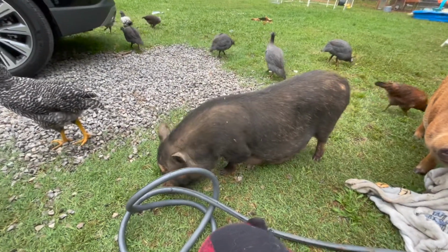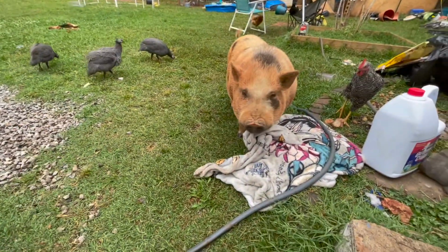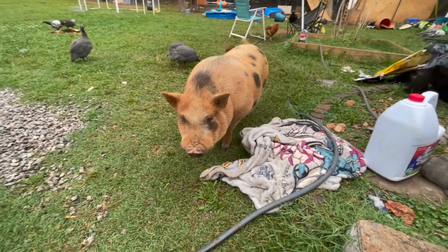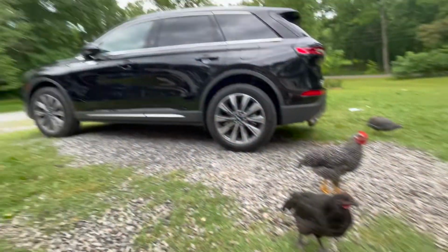Before we start the car tour, say hello to Reed and say hello to Denver and my Vera Bradley Harry Potter blanket that's on the ground. Not happy about that, but car tour.